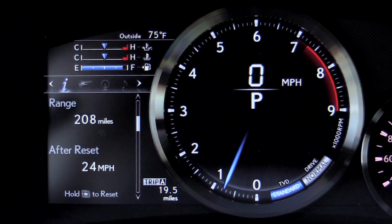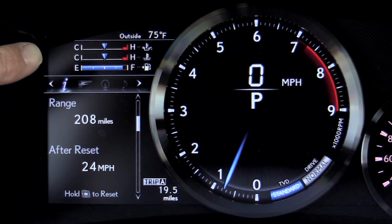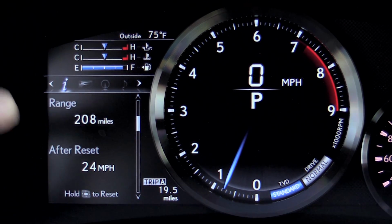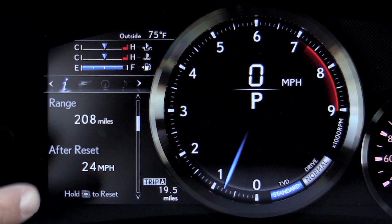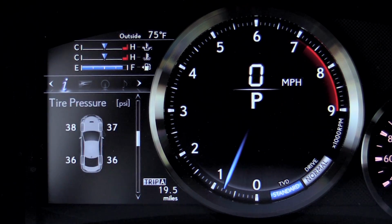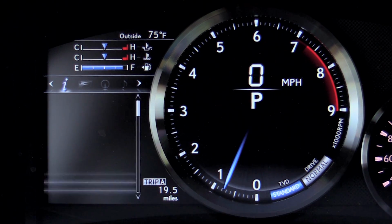Focusing in on the LCD portion of the gauge, you can see we have our exterior temperature. We also have engine oil temperature, engine coolant temperature, and our fuel level right over there in the upper left. Right over here in this area, we have a reconfigurable multi-information display. So right now we're taking a look at the trip computer. We get our usual range, fuel economy, tire pressure, gear position, that sort of thing right over there.